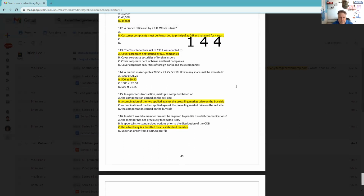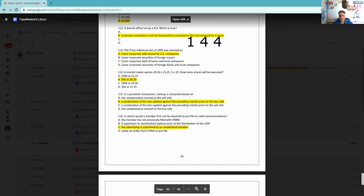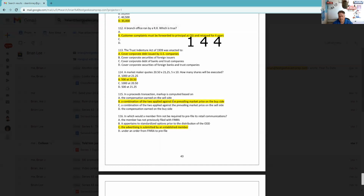112, a branch office run by an RR, which is true. Customer complaints must be forwarded to the principal at the OSJ. That's true. So that's our 910s who are running a branch, and they are going to have to forward that to us for the OSJ, even if I'm a 24 and it's not an OSJ, retained for 4 years. That's a 4-year record, kind of a funky one, but I would definitely know that. That's worthy of a flashcard. I would also know that customer complaints have to be handled by a principal of the firm. So I expect you to encounter something along those lines.